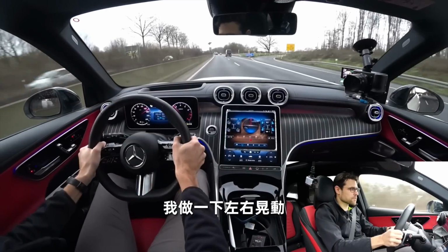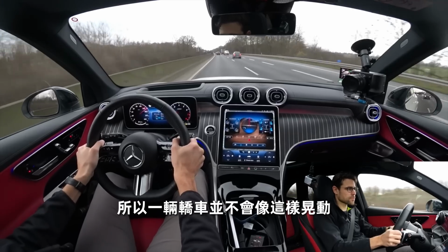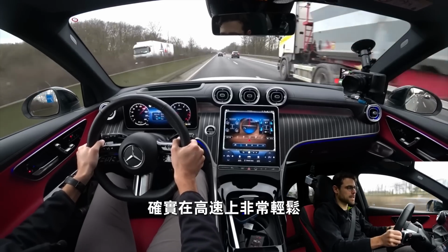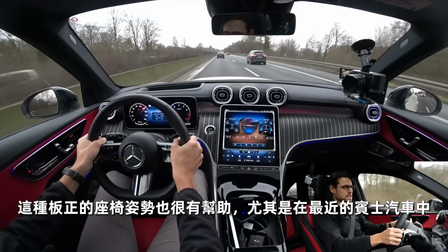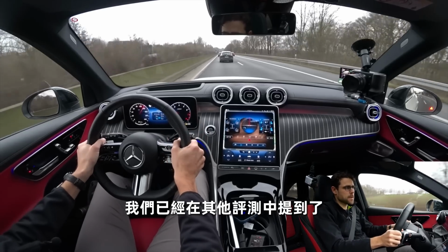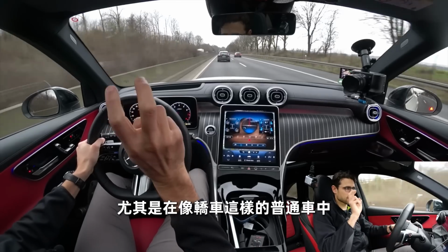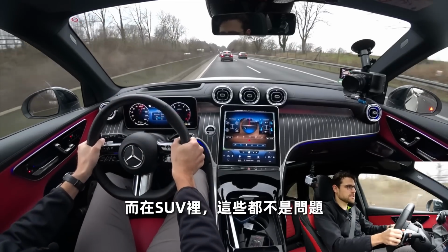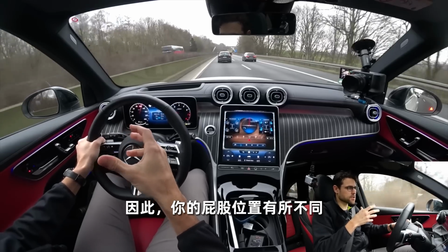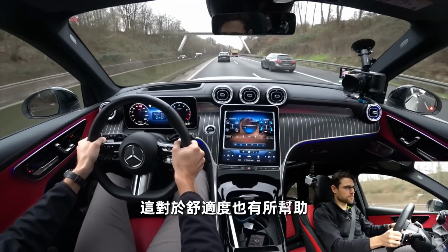When I do some left to right here, of course, then I feel it is an SUV, so a sedan would not move in the same kind of way, but still, it feels very planted and settled on the road, a very relaxed motorway feeling indeed. And this upright seating position also helps very much, especially in recent Mercedes vehicles, because we talked about it in some reviews. I am not 100% happy with Mercedes seat ergonomics recently, especially in their normal cars like sedans, and in the SUVs it's not such a problem because you have this higher seating position. Therefore the hip is positioned a little bit differently, and how the legs go off the seat, and this really helps in comfort.